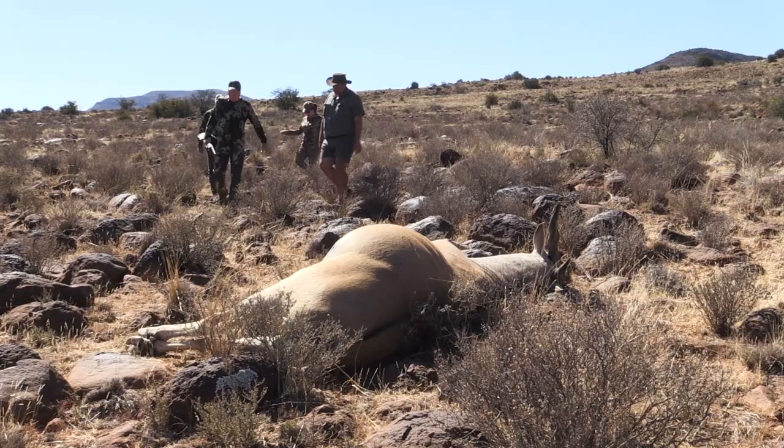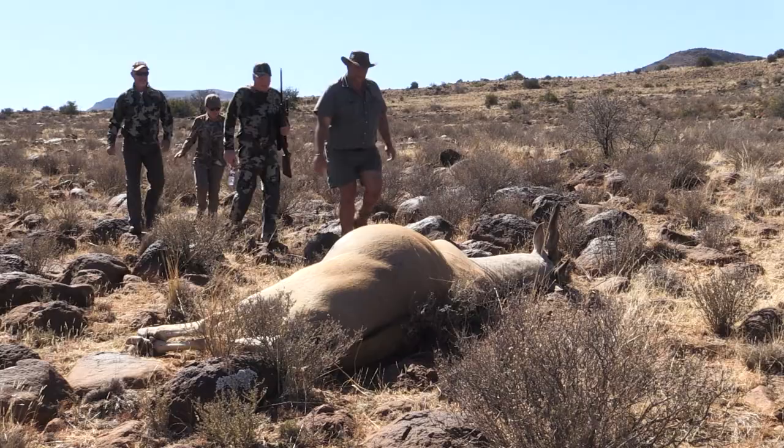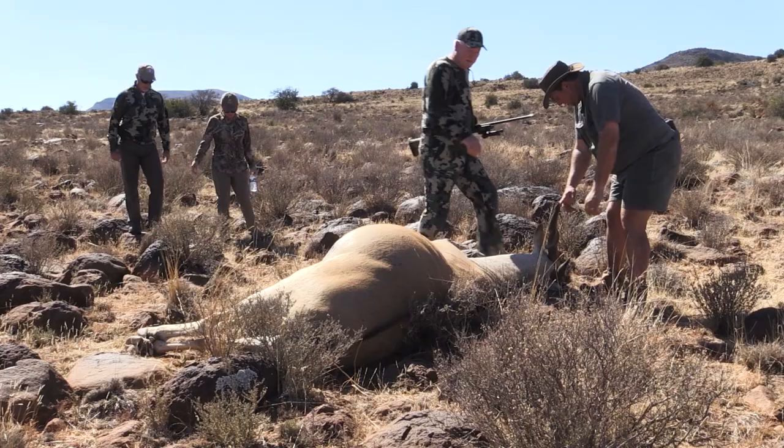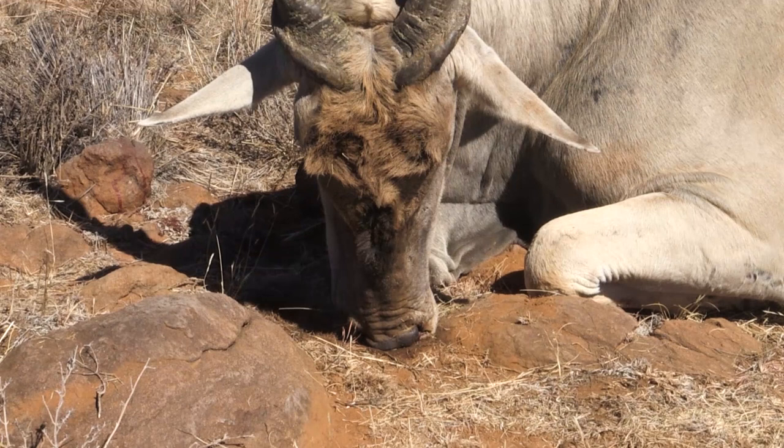Well done there, Jeff. That's a big animal. That was good shooting. Come have a look here. Look at that from fighting on the horns. You see, when you shoot an eland, you want to get something that's got what you call a mop on the front of the horns, big ridges and stuff. That's really a nice bull.